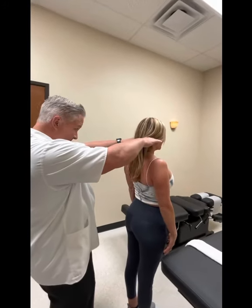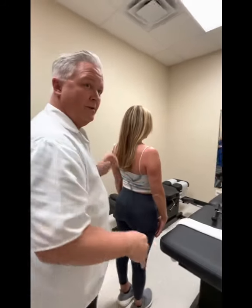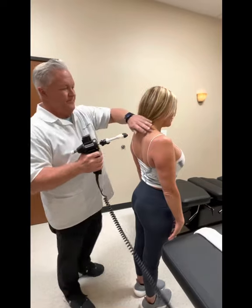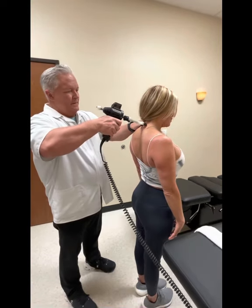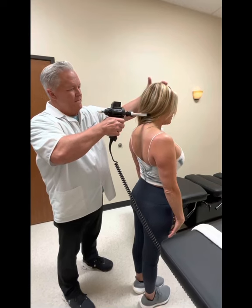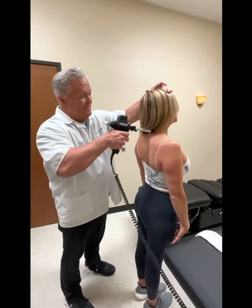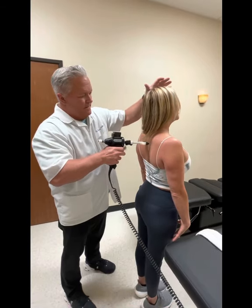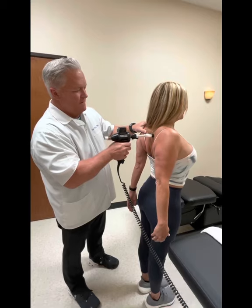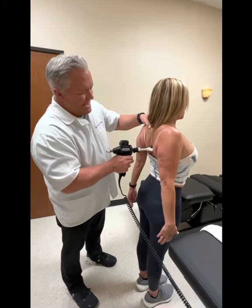So when we look at Kim, her ear is low on the right, shoulder's low on the right. Okay. Let's lean back a little bit. There we go. Bring your arms back just a little bit. There we go. This helps get the muscle spindles relaxed.